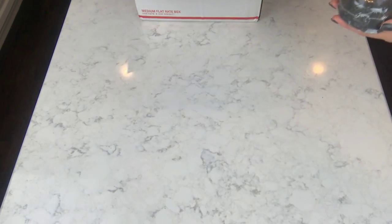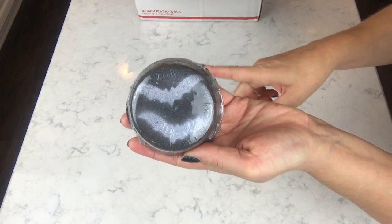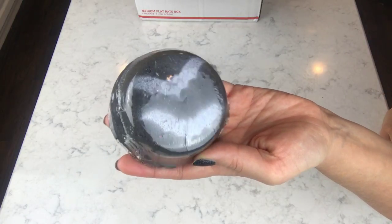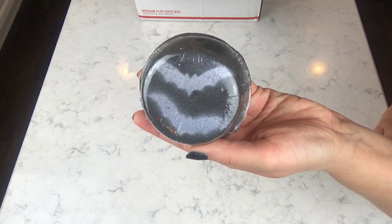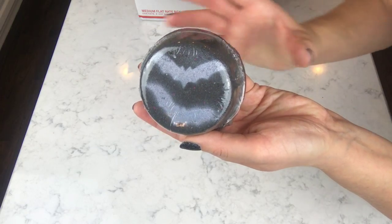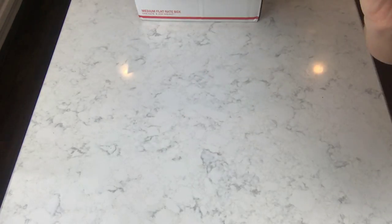So this is her new, different Bella Luna. She did a Bella Luna before, and this one is different. I don't recall the scent. This one's not on her site currently, and I didn't want to bug her to ask because I didn't write it down. Let me look at the back. I always forget to look at the back. No, it doesn't say.